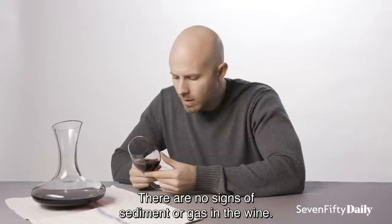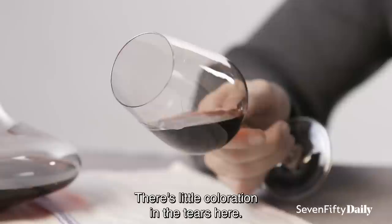There's a little coloration in the tears here. The viscosity seems to be medium plus, maybe even high.